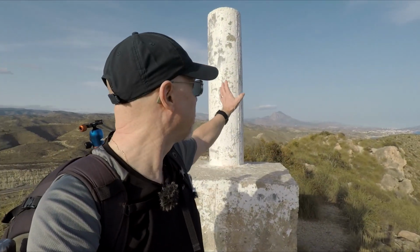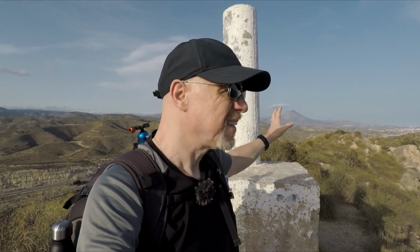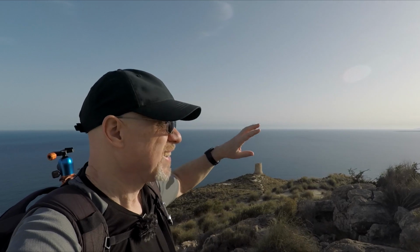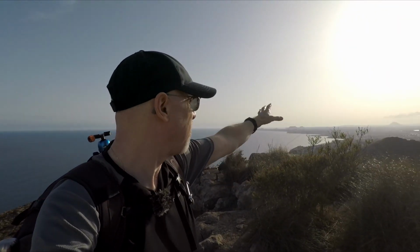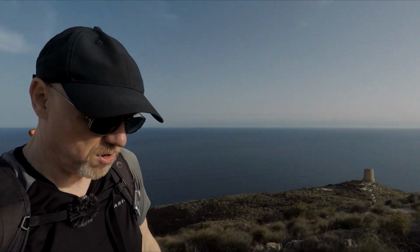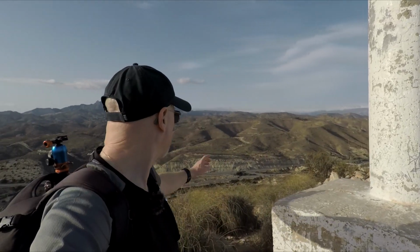Okay, I've made it up to the high point and the geodesic marker. That means I've got a view down that way to the watchtower. I've got views out along the coast all the way along there. Obviously the sun's still pretty high. I've also got views way over that way.